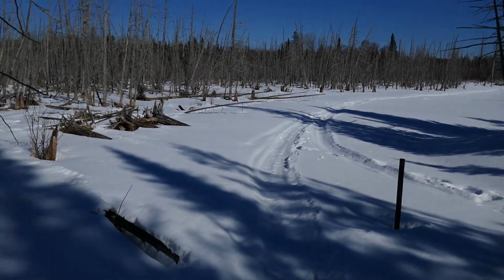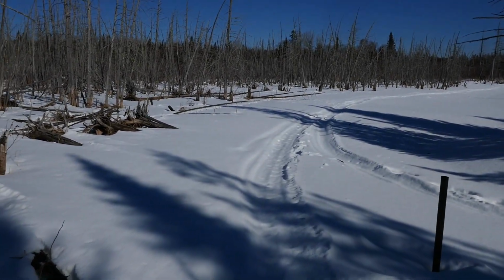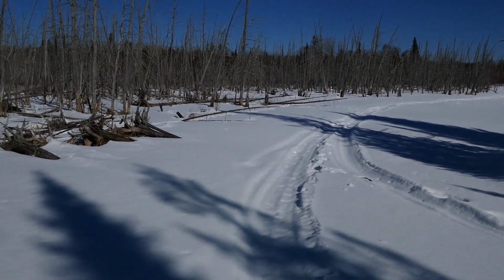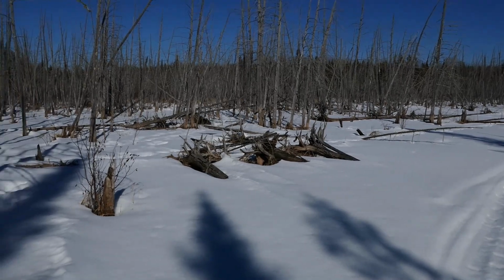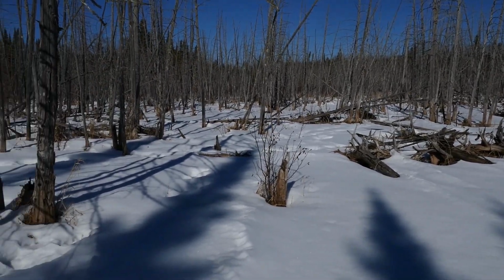These dead cedar trees just stand like this, it's dark. I mean, they don't look much different than they did when I first started coming through here 35 years ago.